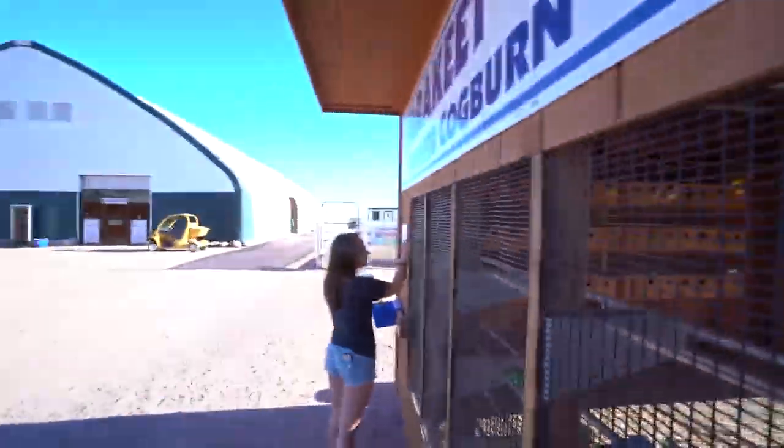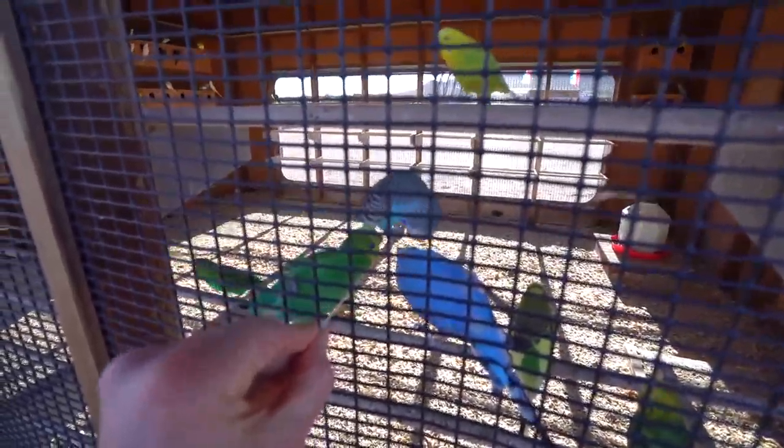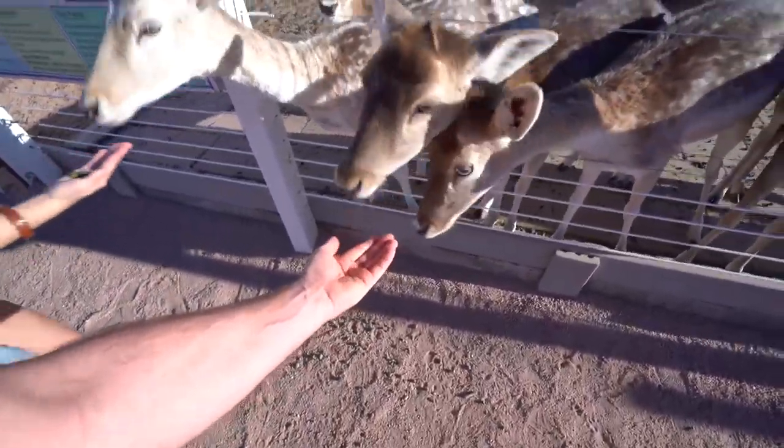Here, let's give somebody else a chance. There we go. Oh, this one is so funny. Look, it's sticking in all the way, and then they'll stand on it. Isn't that cool? They're so smart. Now I'm rotating it. Man, they went through the seeds in less than a minute. Wow, look at how close they get to you. Look at how cute. Oh my god.